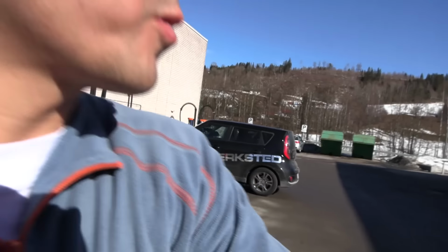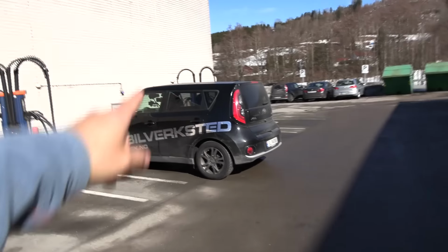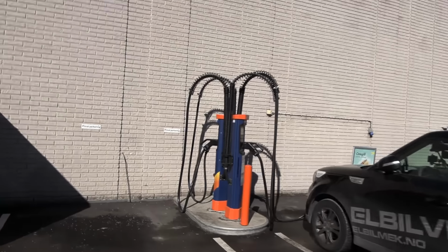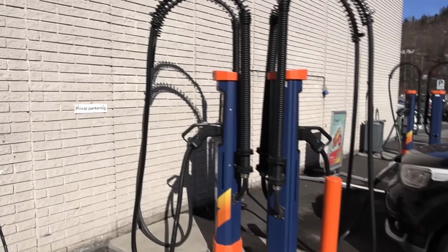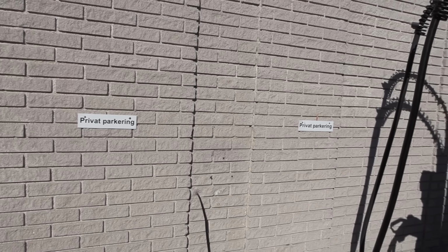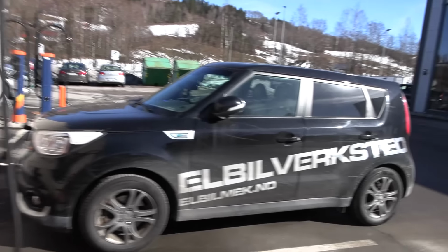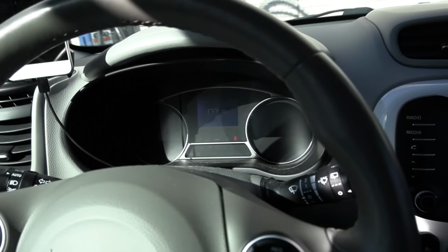Now at Kjell Roa, topping up. This is the first time I come back here, because the other side where I normally plug in, they only have CCS. But here, these are the only two CHAdeMO plugs we have. Only thing I'm wondering is that there is a sign here saying private parking. What? Does it mean that you're not supposed to use this side? But okay, so yeah, man, let me show you. Wait, if I start the car.